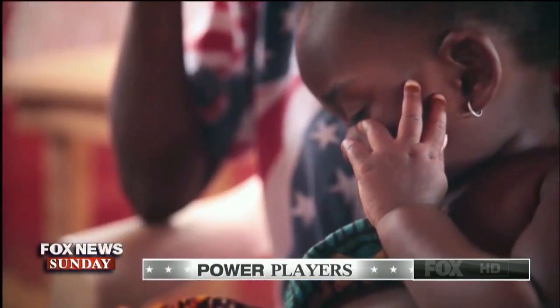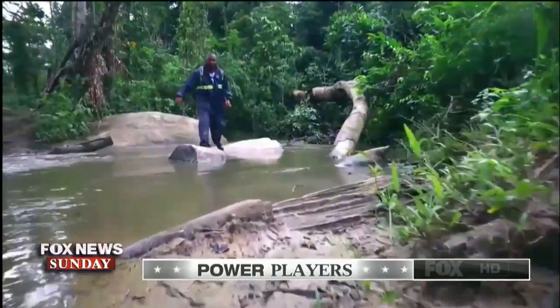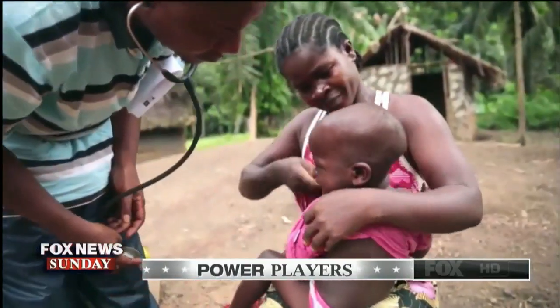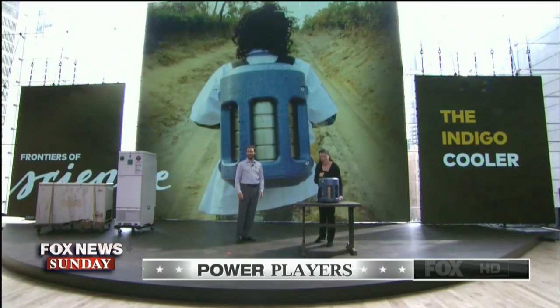But what happens when children can't get to a clinic? The Gates Foundation had to come up with a way to deliver vaccines to the 50% of children they serve in Africa who live in villages with no electricity and no cars. What's really needed is vaccine carriers that have no need for any ice at all. This is the Indigo vaccine cooler. It does what nothing else in the world currently does.